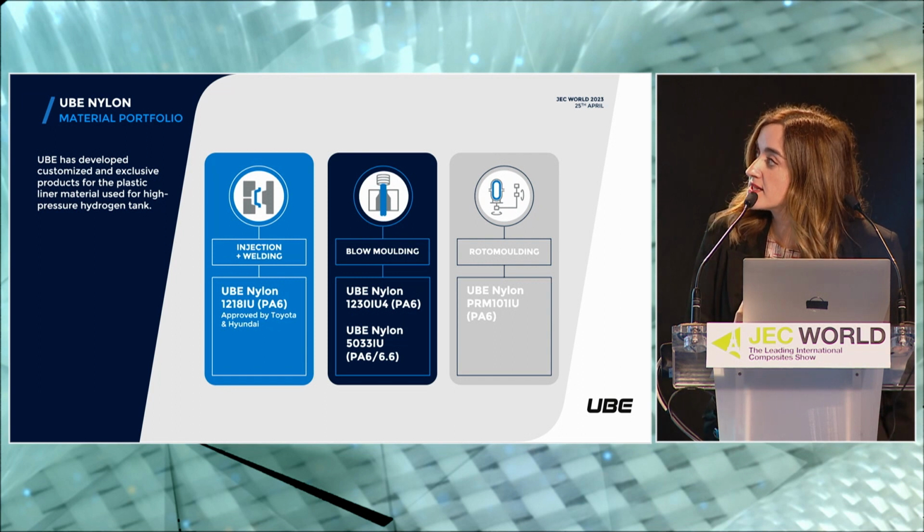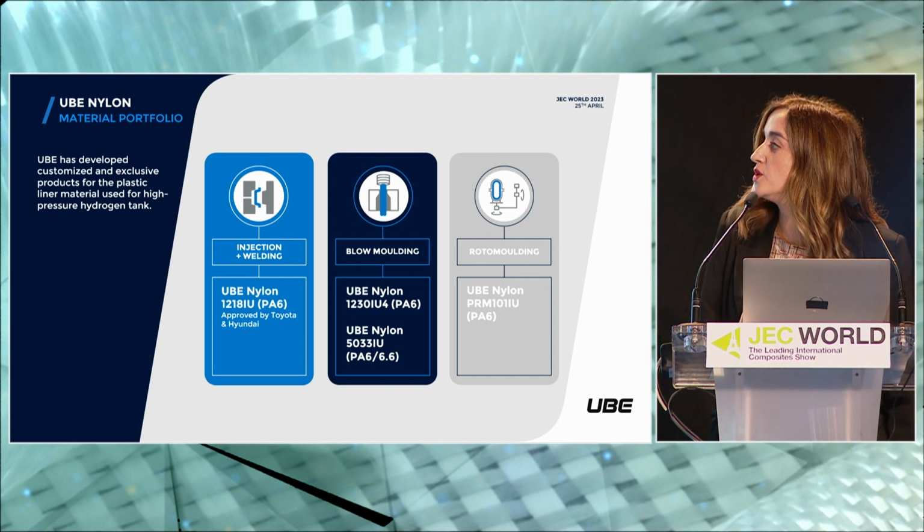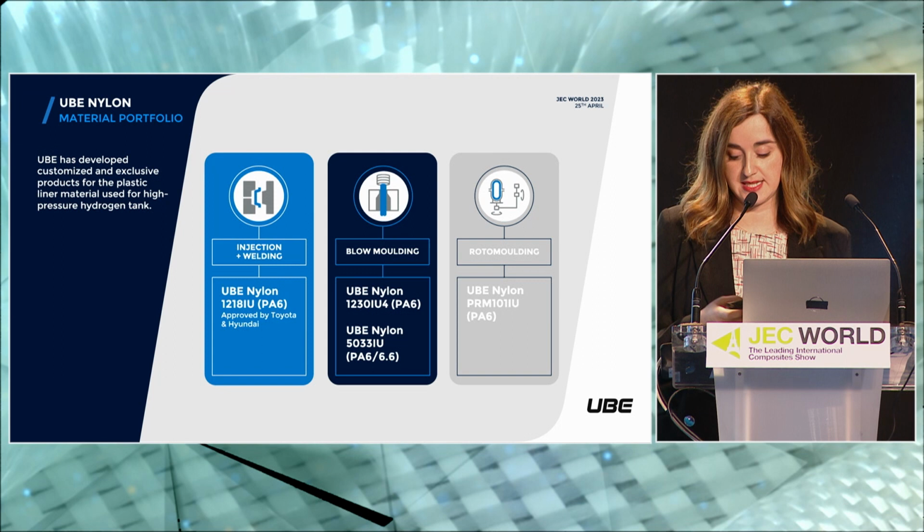And the last one is the rotomolding material. This is the powder grade, our UBE nylon PRM 101U, that is also a polyamide 6 base.